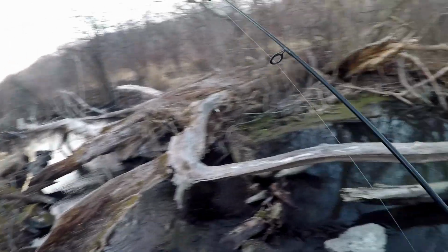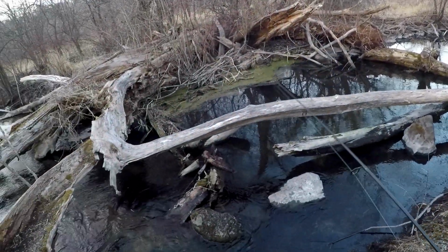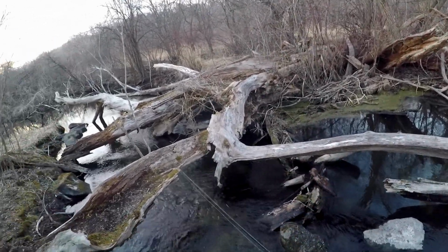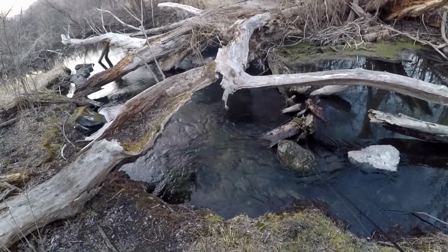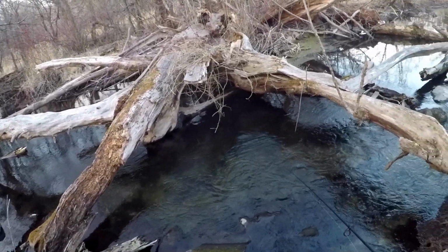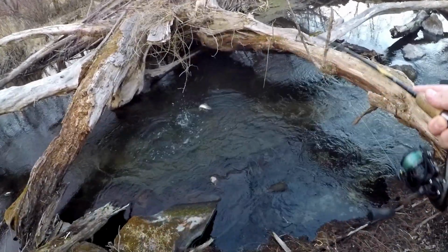All right, we changed spots. My wife is just gonna sit back and film a little bit because some of these spots are a little bit tighter and a lot more tricky to fish. Right now I'm just trying to jig it in these little deep pools right here. They like to tuck up behind the logs, behind the rocks. Oh, yep.